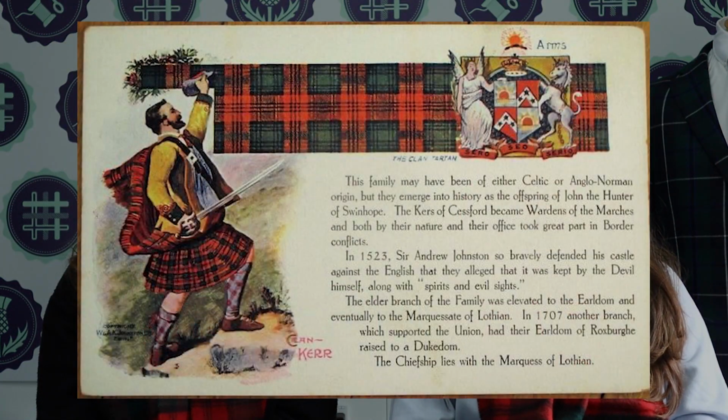The Kerrs were known to be one of the most loyal but warlike clans of the turbulent border territories. These rivalries included Clan Heron and Scott. In the 15th century, a battle of Bellandine cost the lives of both the Kerr and the Scott chiefs.